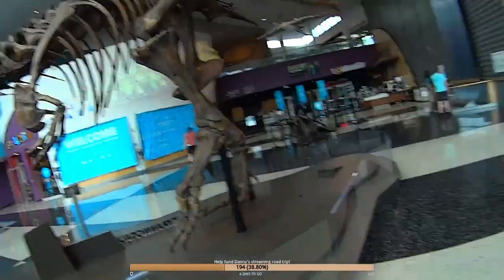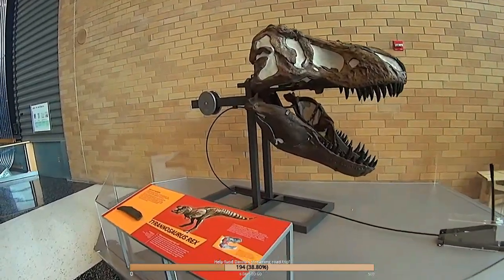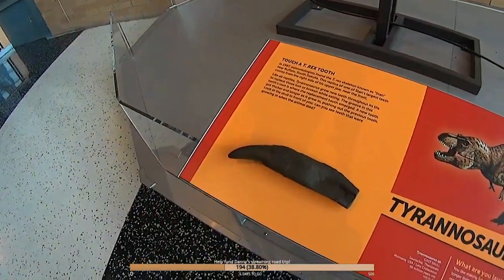And here, let's check this out. This is a cast of the AMNH Tyrannosaurus skull. I recognize this. There's a T-Rex tooth, like I show everybody back in my office.